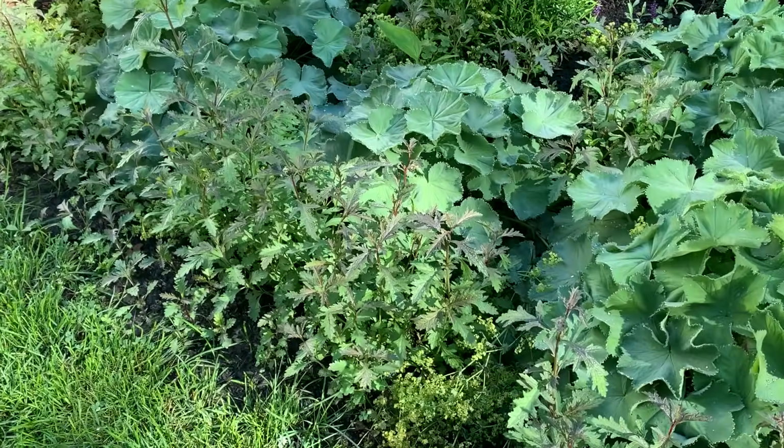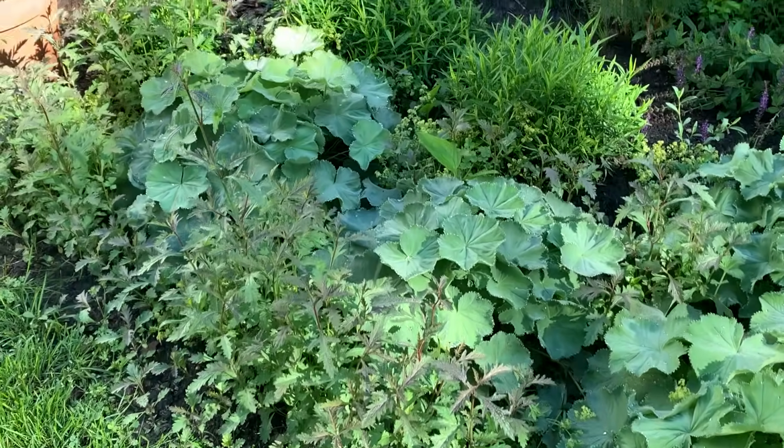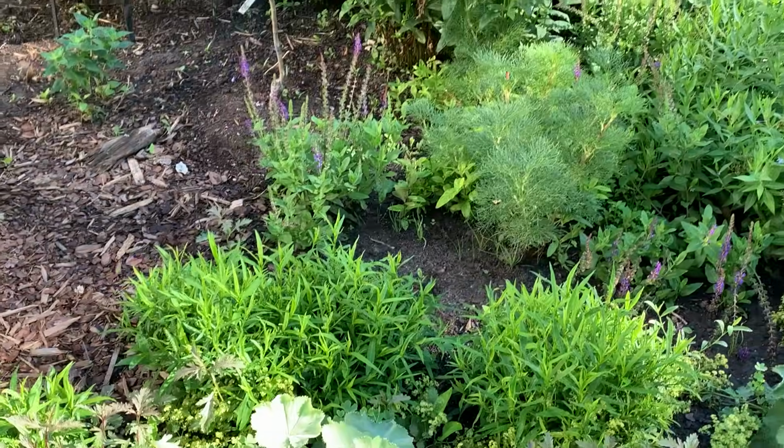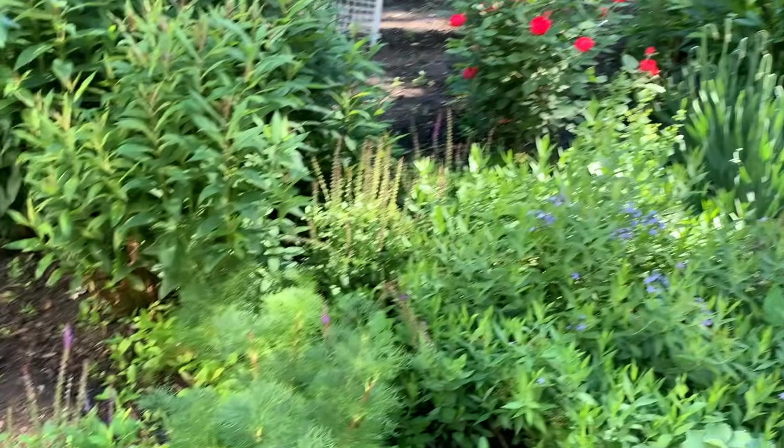Sorry, the bugs are so bad right now. Plus, the grass is so wet that they just fly up. Asters are looking a bit better. The rabbit pressure has diminished a little bit. Hopefully I don't jinx it.